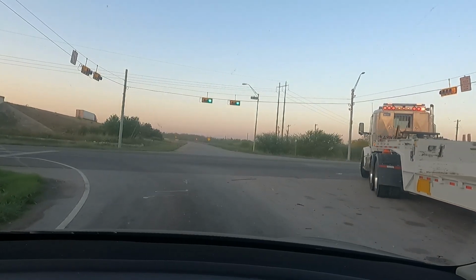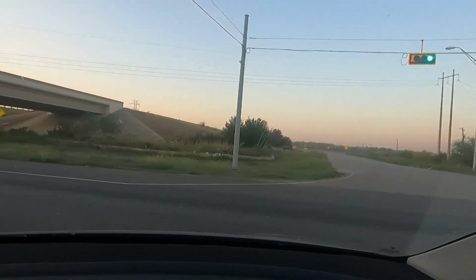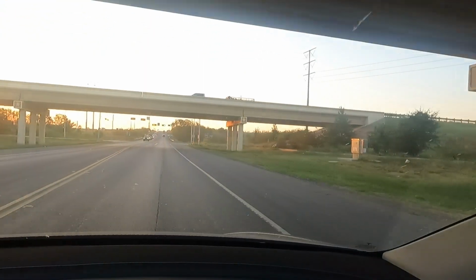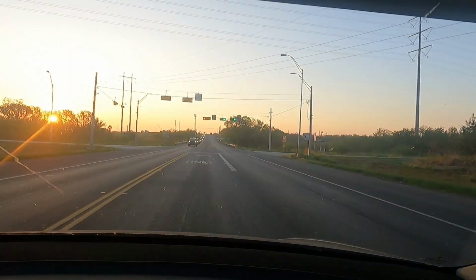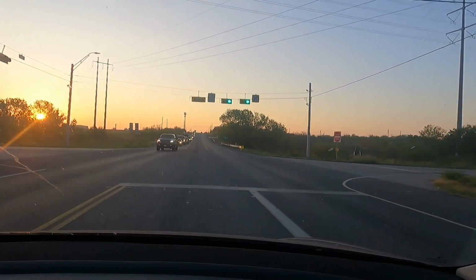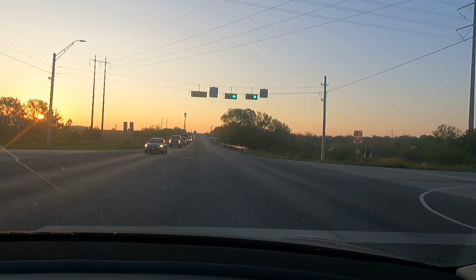There we go. Green light. 1, 2, 3, go. So the green arrow was up there just as I came around the corner, and now the green arrow's gone away. It's a good thing I'm not at 0% right now. Flashing yellow, yeah, thanks.